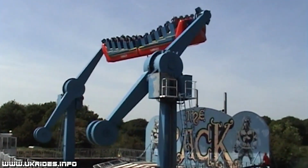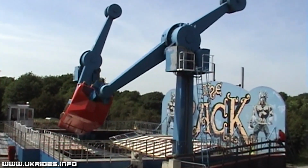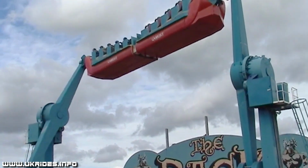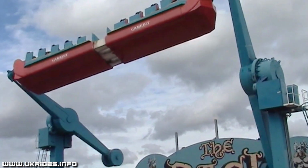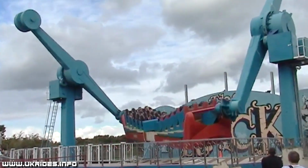Each part of the gondola had 5 rows of 4 seats each, making for a capacity of 40 riders per cycle. While the left side of the gondola was fixed, the right side of the gondola could slide forwards and backwards. The further the ends of both arms were from each other, the more space between the gondola.